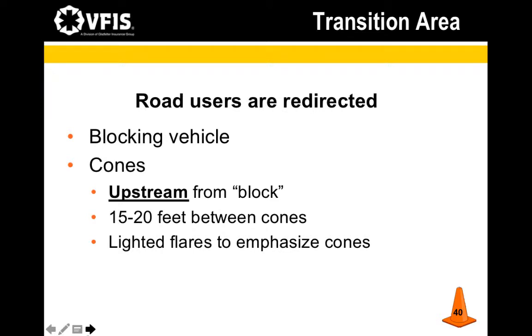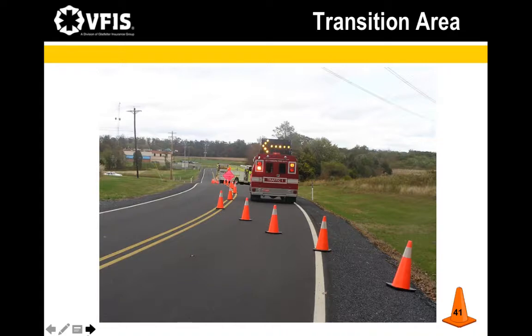The transition area might be near the blocking vehicle. It should be made with cones upstream from the block. Try to aim for 15 to 20 feet between cones, and the use of lighted flares can increase the visibility of these cones. This is an example of the transition area. It's upstream from the blocking vehicle and is where the lanes begin to merge into one.